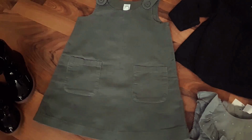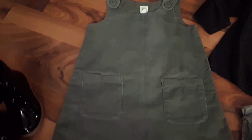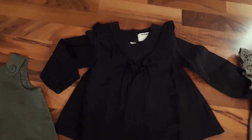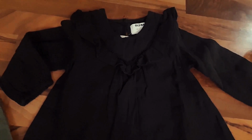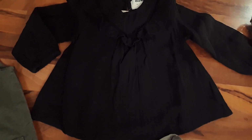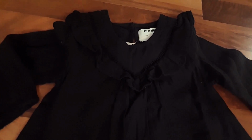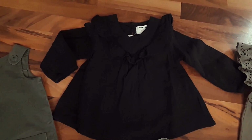And I got this romper from Gap. It has a pocket on the front, and it has buttons, and this is such a pretty dress. I did order this dark green color shirt, and yesterday luckily I got it. This is such a cute cotton shirt, and I got it from Old Navy.